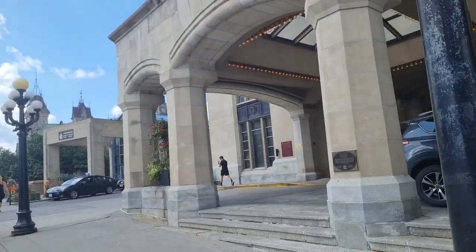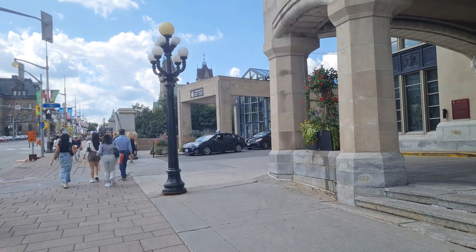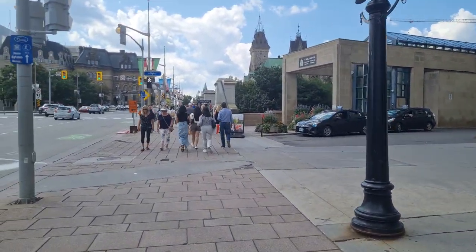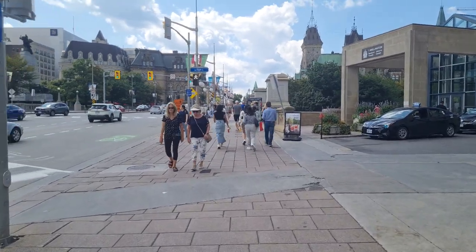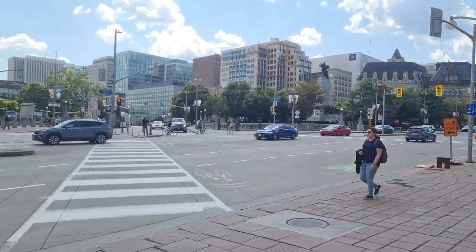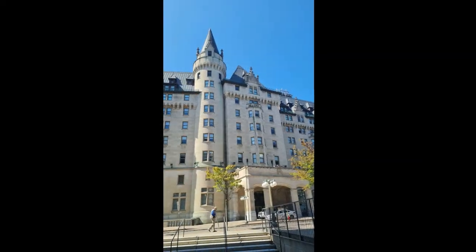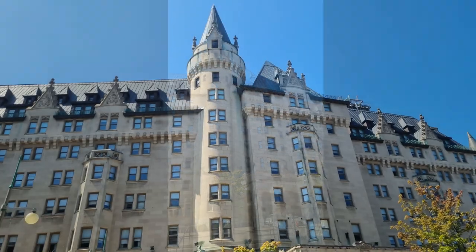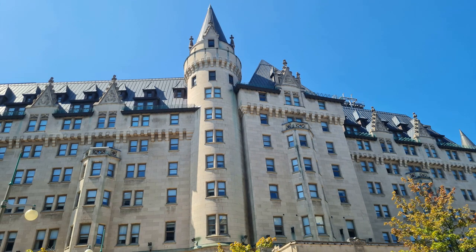Unfortunately, Mr. Hays never got to see the opening of the hotel, as he died when the RMS Titanic sank in April 1912. The hotel has hosted dignitaries like Queen Elizabeth II, Winston Churchill, King George VI, Nelson Mandela, and former US President Herbert Hoover.